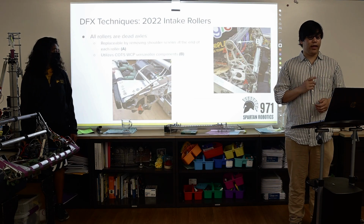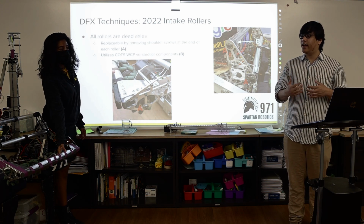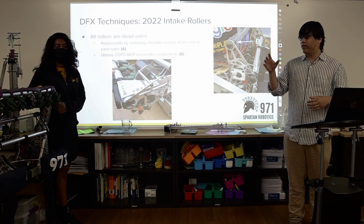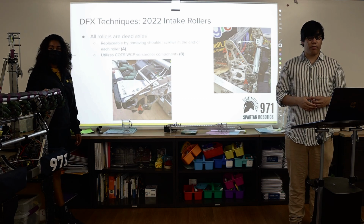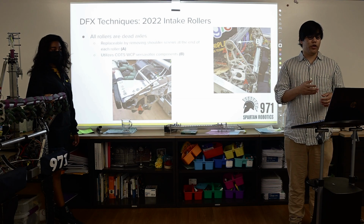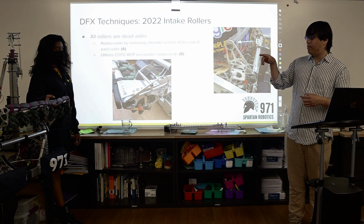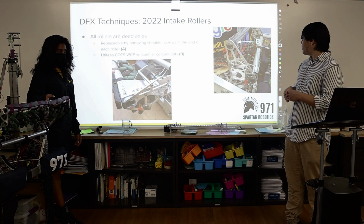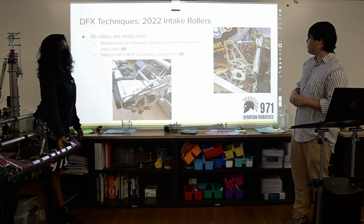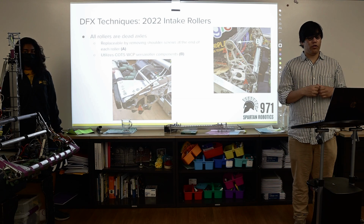The next thing is the intake rollers. So in addition to making the entire intakes replaceable, we also wanted to make individual rollers and the mechanism wheel roller replaceable if possible. On all of these, the rollers are made using dead axles. What that means is that there are bearings in the side plates, but there are just these small removable shoulder screws at the end of each roller. So you pop out those two shoulder screws, the entire roller pops out.